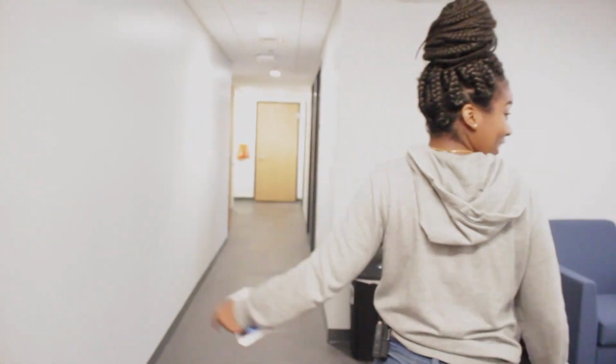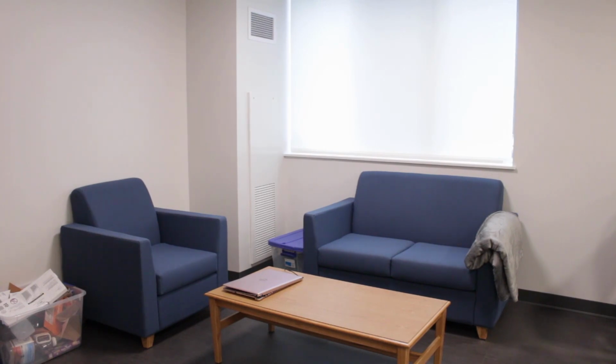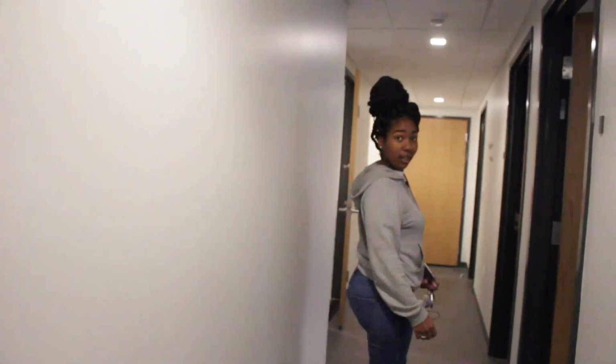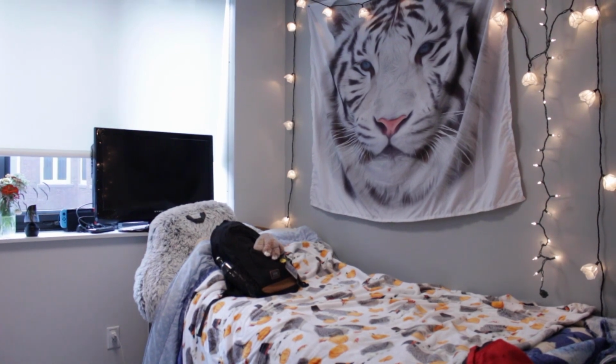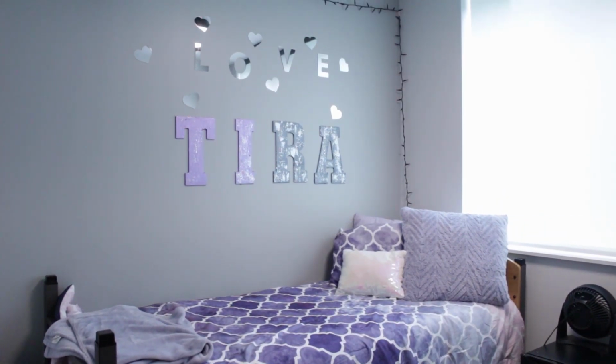Okay, these are one of the fabulous rooms in Shafer Hall. I live on the first floor and I share this room with two other people. There are 4 different suite styles for students to choose from. Sophomore Tiara Williams lives in a 3-person suite. That's Alondra's room, my first roommate, and this is my room.